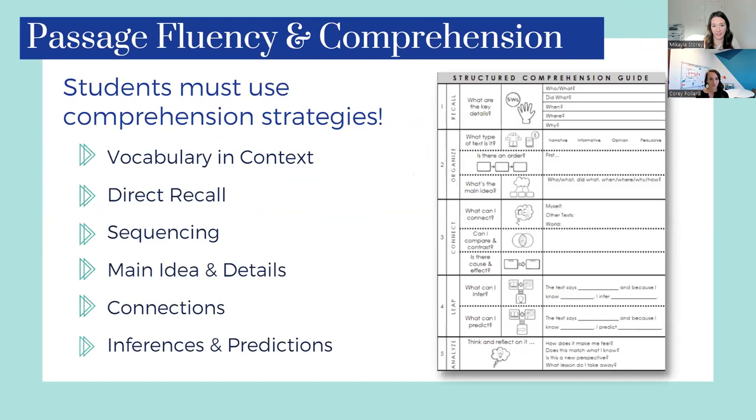One of the things that we're also doing is making sure that we are explicitly talking about comprehension strategies. There are different types of comprehension. It's often all lumped together, but we really do want to be thinking about the different levels of comprehension in the same way that we think about the different levels of syllable types. In this case, we like to think about vocabulary and context. Again, are students able to recognize words that they don't know? Can we go back to that vocabulary instruction that we had and recognize that even when we're not at the word level, but we're actually seeing this in connected text?